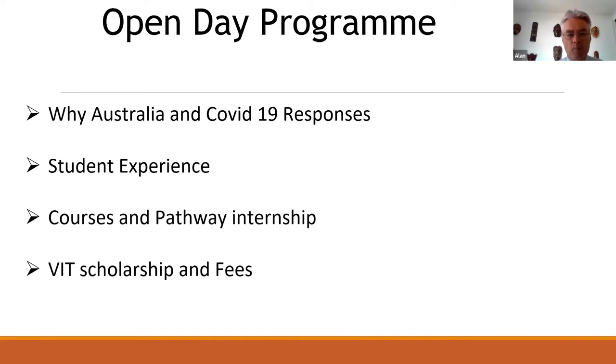As a location, and particularly in the current environment, Australia is a very safe place to live, with real economic opportunities, both in terms of employment while you're studying, but also in a post-study environment. But I might talk a bit more about that in the context of what we're dealing with now in relation to COVID-19. It's also a multicultural environment.